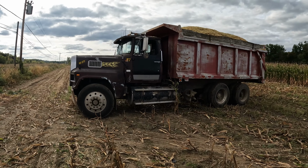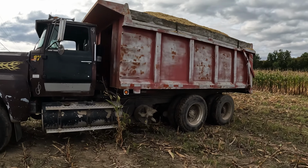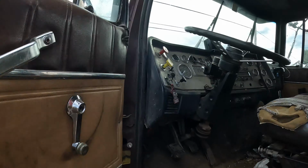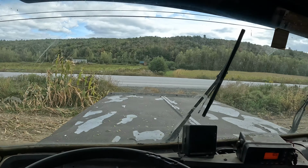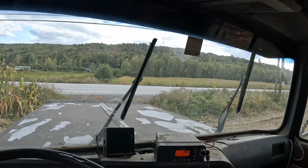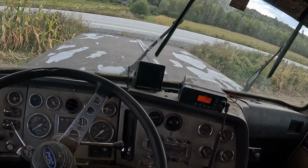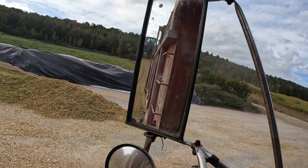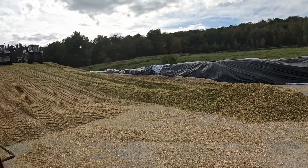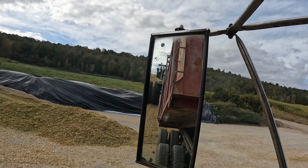Well, this is the first load of corn silage that this box has hauled out of a field. Oh man, 3 years. This truck has hauled plenty, but this box is off that other truck and it hasn't hauled out of a field. So we're dumping the old Ford here. Alex just dumped her load. Got Marcus pushing, Stanley, and then Simon's right behind me in the Deere packing.